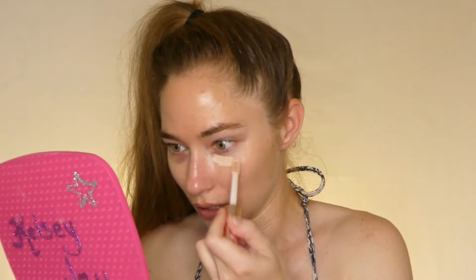So I'm gonna start with my concealer and just under my eyes. This is so typical. I don't even know if they used concealer in the 80s or if they did. I think they might have used it. It was either under your foundation or over your foundation.